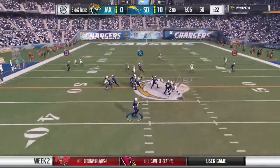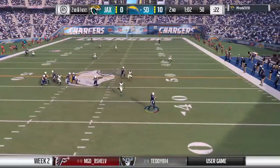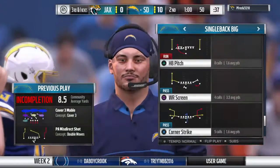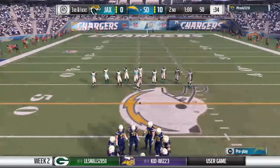From the 50, it's Simeon. He's going to fire this thing deep right sideline. Philip Dorsett, the intended receiver. 3rd down here. Sure, that pass was incomplete as they made an attempt to get a big one downfield.